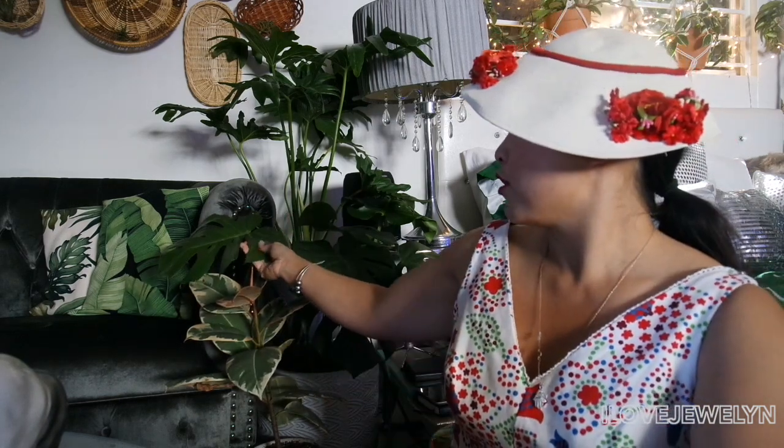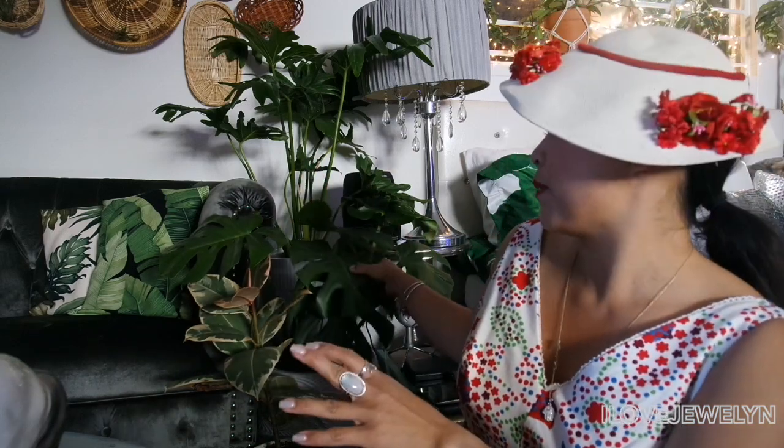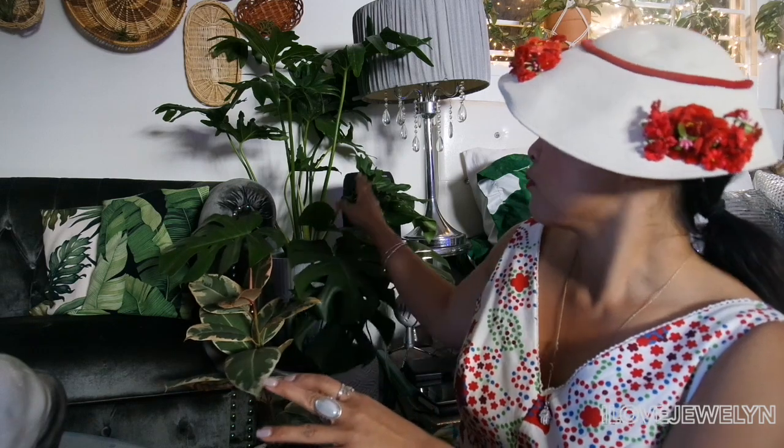And then I have George's propagated babies in a medium-sized planter. Because I really want him in my space, guys, but he's so big, I can't afford to have him in my place. So I have the babies of him propagated and planted up here. And then back there, I have another philodendron taking up a lot of real estate. So I love that. These are the plants I decided to put on this side of my love seat.